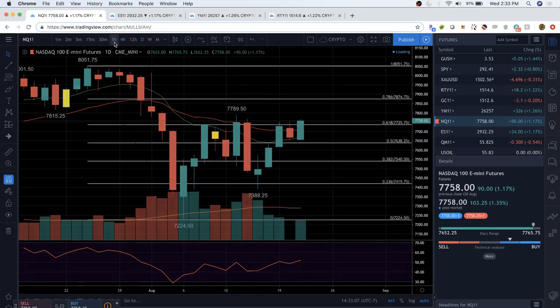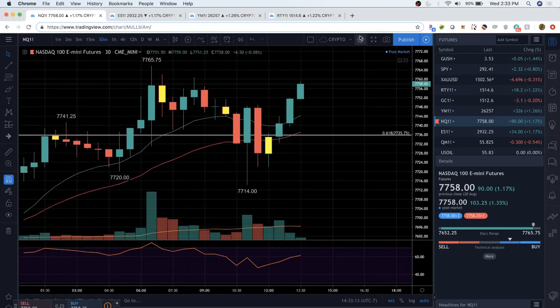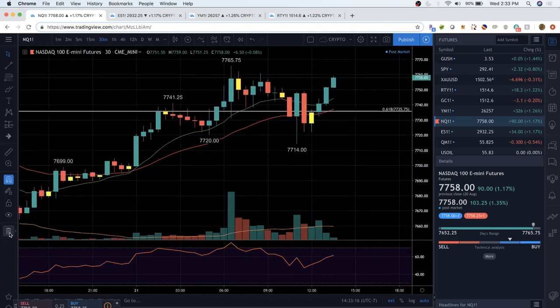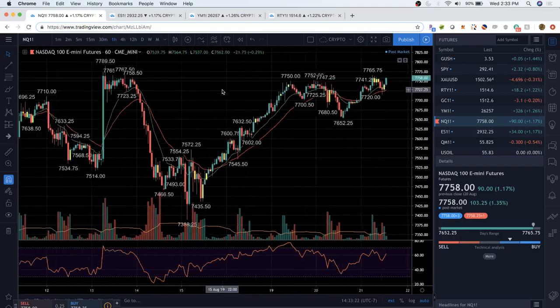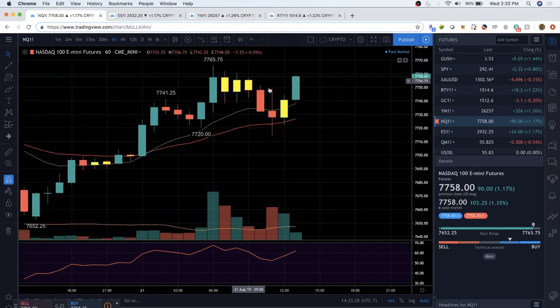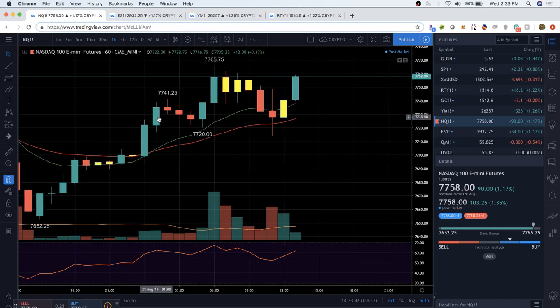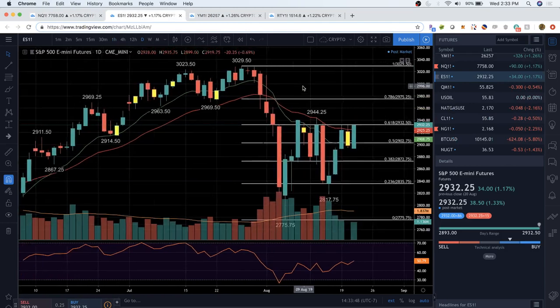Our RSI is not near extended on the daily, the hourly, or 4 hour. The bulls have just done a great job of making this large green bull move without really having RSI as a factor. So on the hourly, your nearest resistance once we open back up is 7765.75, and then that clears 7789.50. Our support is 7714, and then our next support is, trying to find one, 7652.25. So again, NASDAQ is by far our bellwether, I think is the word. It's very strong compared to the other four.